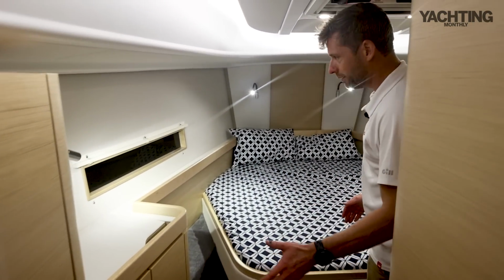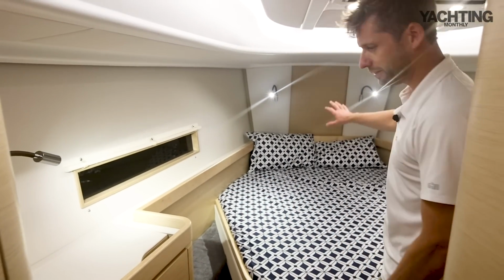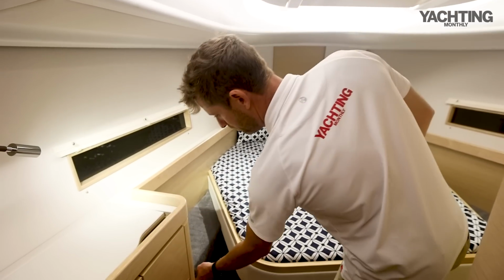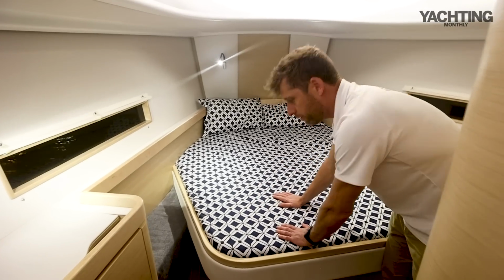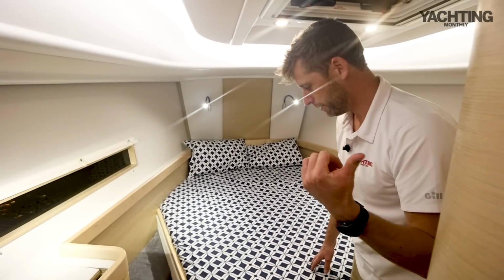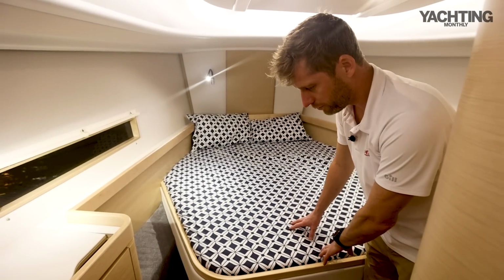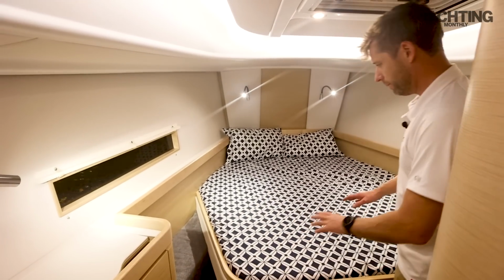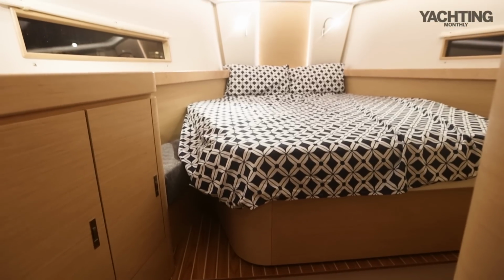In the forward cabin, you've got a similar theme. You've got these lovely hull windows that you can sit up in bed and look out of. You've got a little dressing table, lockers in there. The water tanks are under this berth, and the fuel tanks are under the starboard aft berth. This is water under there, so there's not loads of stowage under there, but you've got plenty of other lockers outboard here. And this bed is 205 centimetres long, so plenty long enough for most tall people.